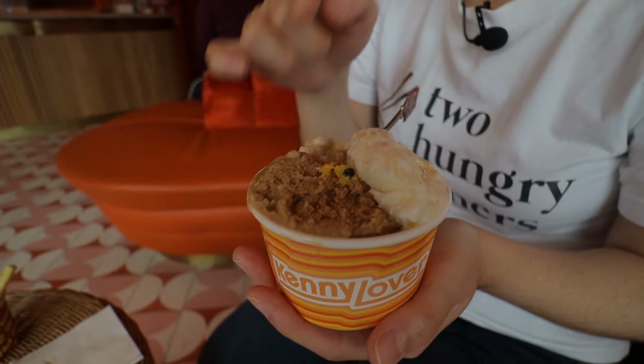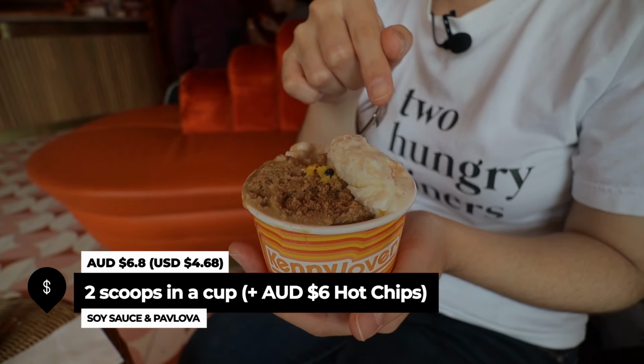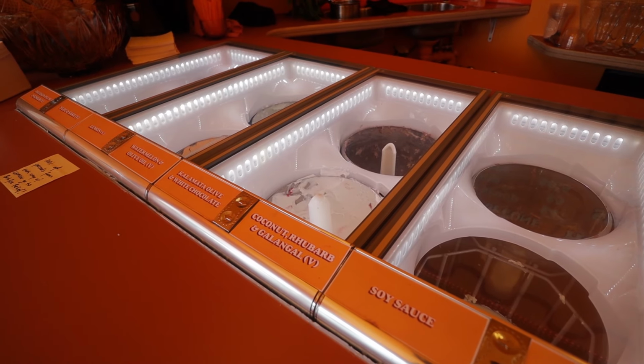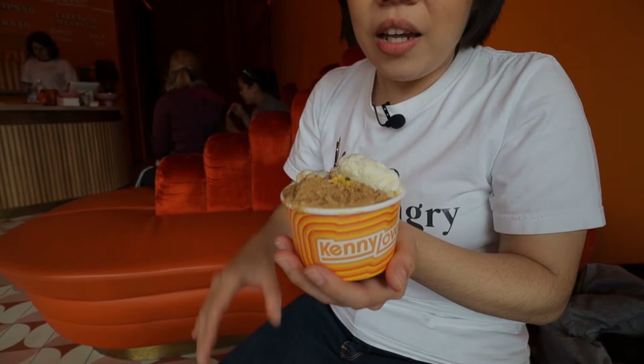This is the soy sauce flavor. And the second flavor I picked is the pavlova. It's very Australian. They claim they are an Australian themed ice cream shop, so they use Australian native ingredients wherever possible and combine them with a very odd and unique flavor such as this soy sauce.